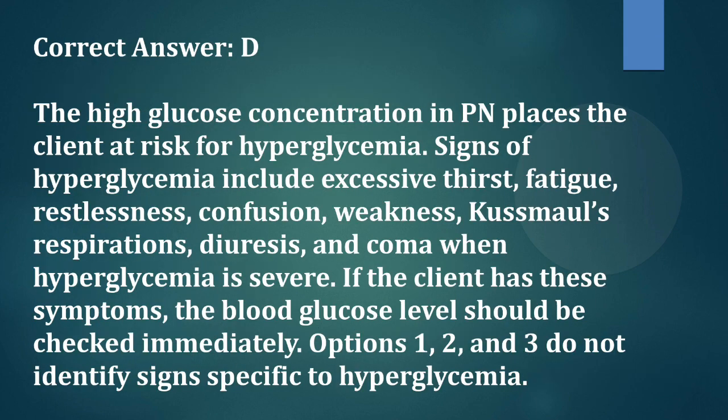Correct answer, D. The high glucose concentration in PN places the client at risk for hyperglycemia. Signs of hyperglycemia include excessive thirst, fatigue, restlessness, confusion, weakness, Kussmaul's respirations, diuresis, and coma when hyperglycemia is severe. If the client has these symptoms, the blood glucose level should be checked immediately. Options 1, 2, and 3 do not identify signs specific to hyperglycemia.